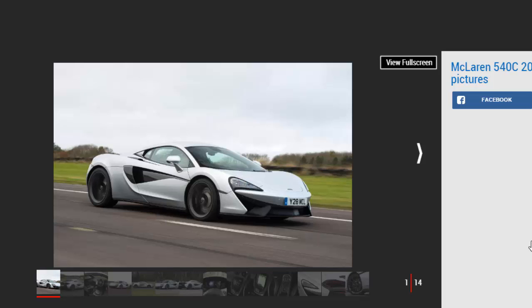Verdict: 5 star. On the road, you'd be hard-pushed to spot the 540C's performance deficit to the more expensive 570S. So not only does it offer the same supercar looks, quality and brand image as that car, it drives just as well, too, with delicate steering and a sweet chassis. It's a pity the engine isn't a little more responsive, but the overall package compensates. Yet another brilliant car from Woking, McLaren is at the top of its game.